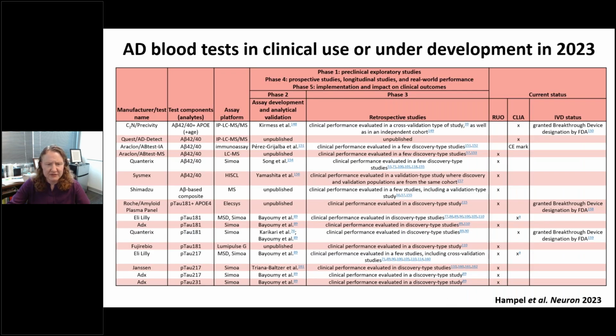Given these new Alzheimer's disease treatments, they have really increased the demand for AD biomarker testing and driven this huge proliferation of Alzheimer's disease blood tests. This is a table of 16 of these blood tests from a review paper that was published 1 year ago. There are now many more tests that are being developed or offered. And as I mentioned, there is major variability in the accuracy of these tests, and the regulation of these blood tests is continuing to evolve.